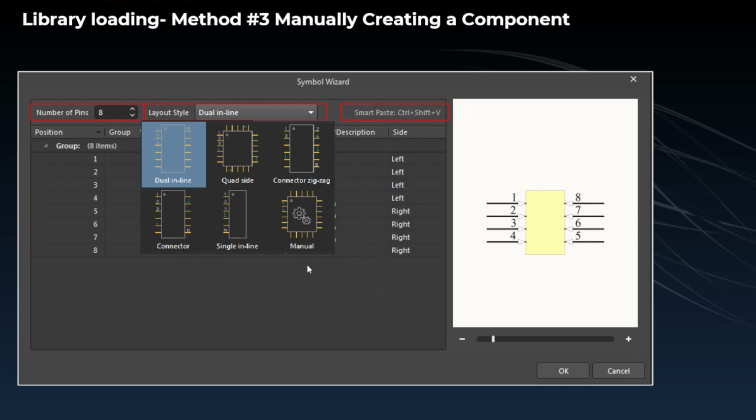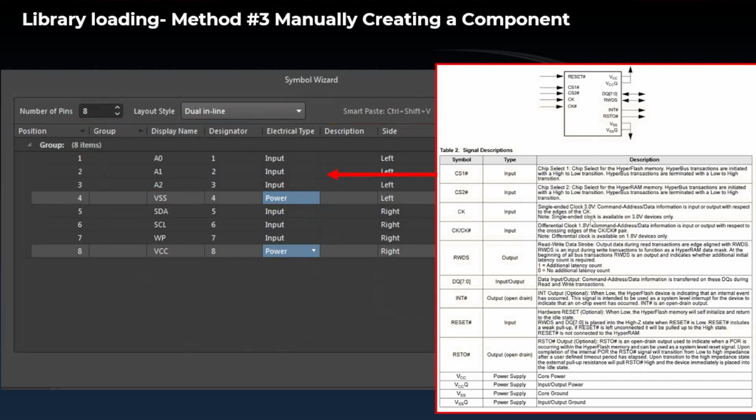Now, what is nice about the smart paste is you can actually go into the data sheet. If you go into the data sheet, there's an area called the signal descriptions. And this will actually give you the symbol name, the display name here. And what you're able to do is copy and paste that information directly into the symbol wizard itself. Okay, so it's not like you have to sit here and type all this information. There is the smart paste that you can use to lay this information into this schematic symbol wizard. Okay, so just keep that in mind, the smart paste.